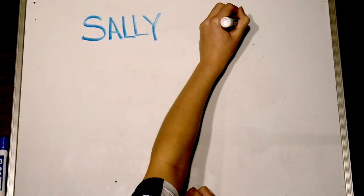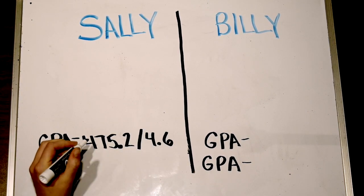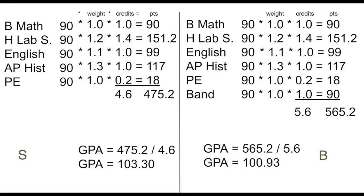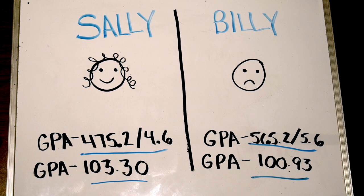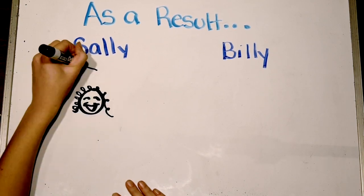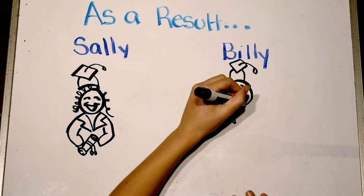The original scoring system showed that both Sally and Billy took the same classes and earned the same exact grades, but Sally's GPA displayed a higher percentage because she did not take an elective and took a study hall. Meanwhile, Billy took an elective, band, and even though he earned an identical grade to his other classes, it lowered his overall GPA in comparison to Sally's. As a result, Sally was rewarded valedictorian for sitting in study hall, while Billy had to sit in the stands not knowing he could have potentially had a higher or the same grade as her.